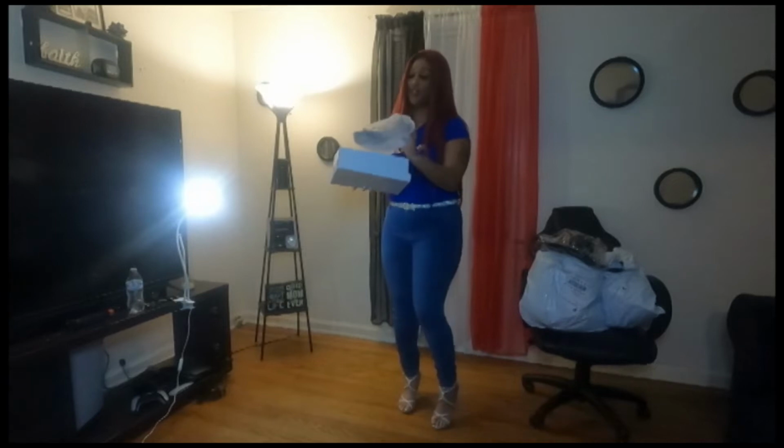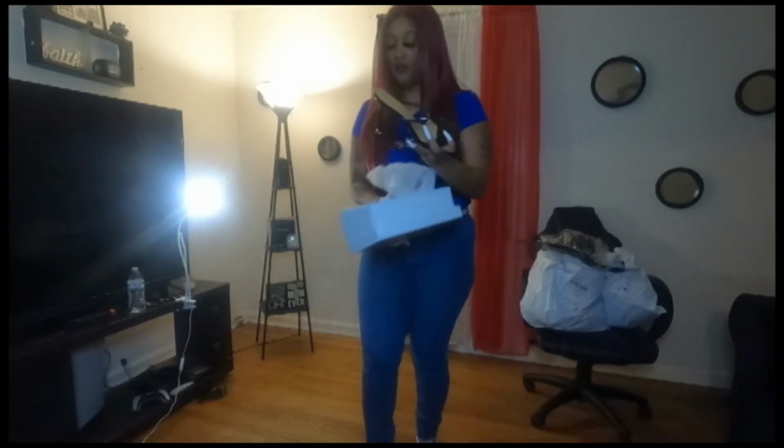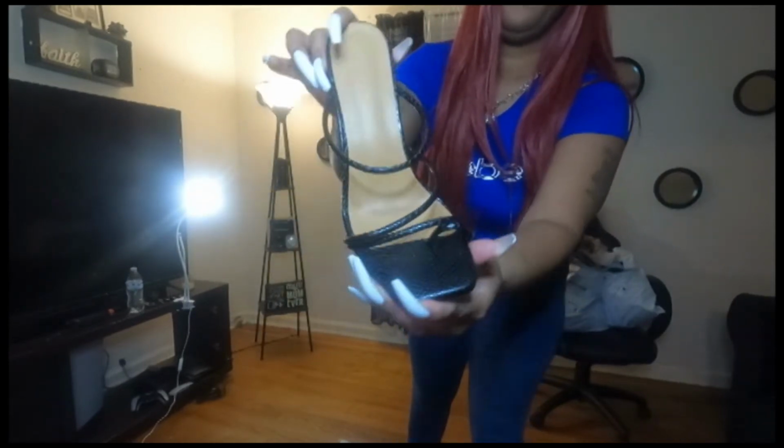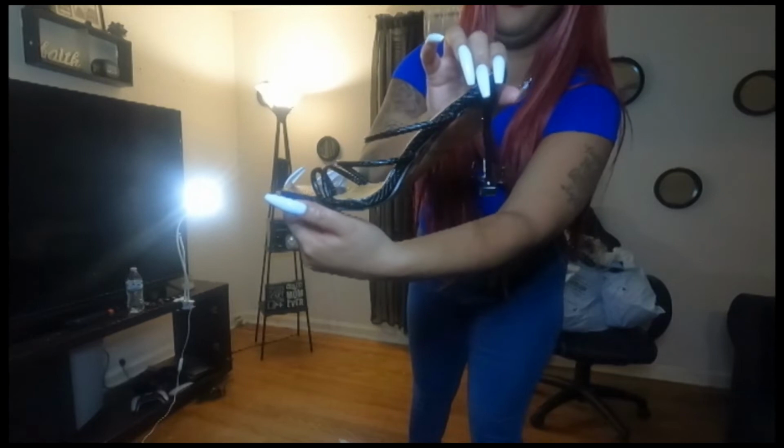I have these black heels. Now I've been eyeballing these for the past couple of months, and I was nervous to get these because I was afraid it was gonna not fit. So of course I wear a size 8.5, but I sized up just in case, and it fits perfectly. I got a size 9. This is how they look. And I like that it has the strap right here for the toes, so your toes won't slide down if you have lotion on your feet. So that is that.